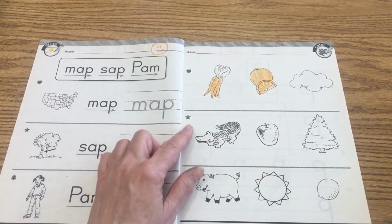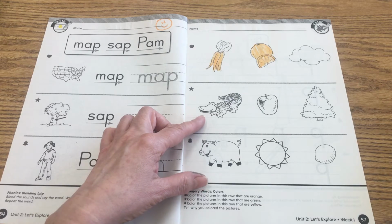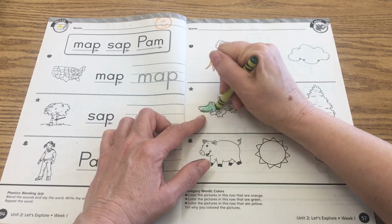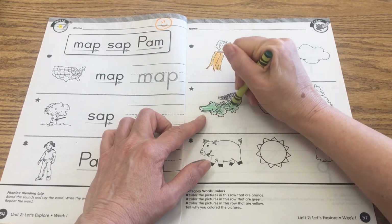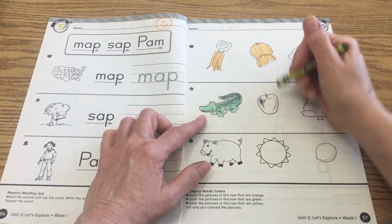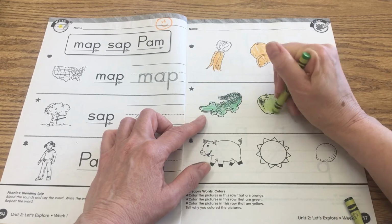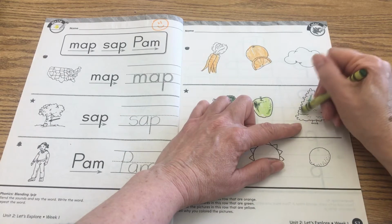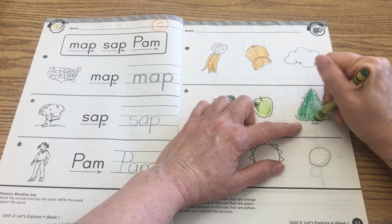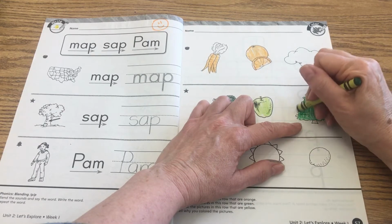All right, so then we're going to go to the next row with the star, and it says, color the pictures in this row that are green. Well, is an alligator green? Kind of. It has greenish markings, and then it gets black over it, right? We learned that in our science video that they really aren't so green, but it's okay if you color it green. And then an apple can be green, right? There's like Granny Smith apples. And then a Christmas tree is green, right? So we're going to color that one green too. That one's taking me a little bit longer to color because it's got some curvy edges in there.